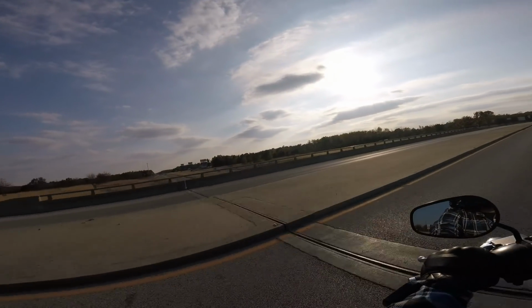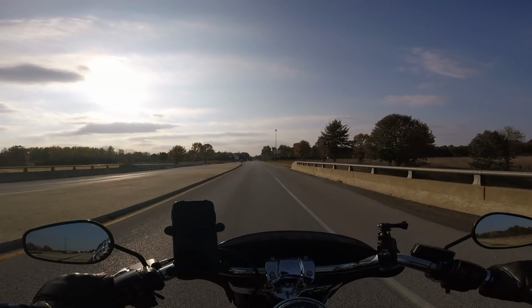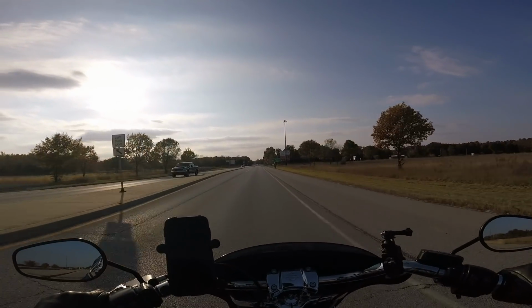Well guys, that's all I got. That was a little interstate ride on the 2018 Harley-Davidson Sport Glide.